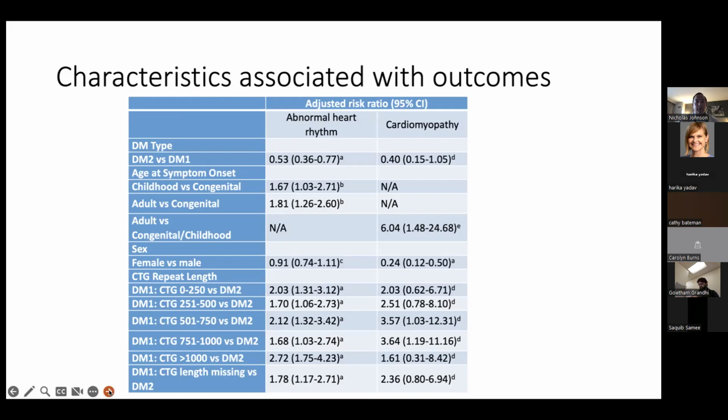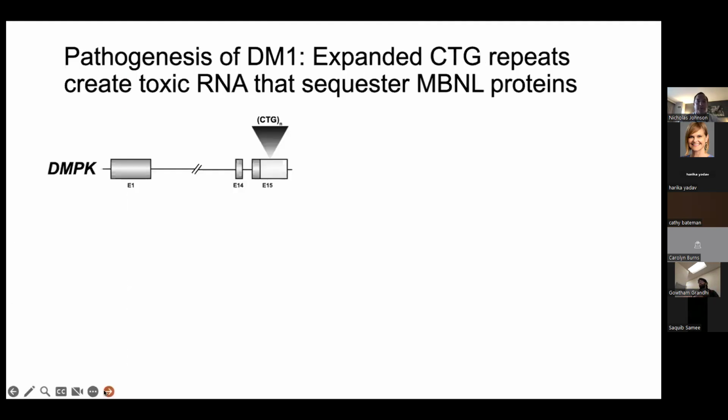And then, for those individuals with more severe myotonic dystrophy, as measured by their repeat length, which is one way of looking at it, if you look at these different repeat length bins versus the DM2 as a control, there wasn't really an association. So again, if somebody comes into your office and they have myotonic dystrophy type 1, they are at risk of having an abnormal cardiac arrhythmia, and you really need to monitor that closely.